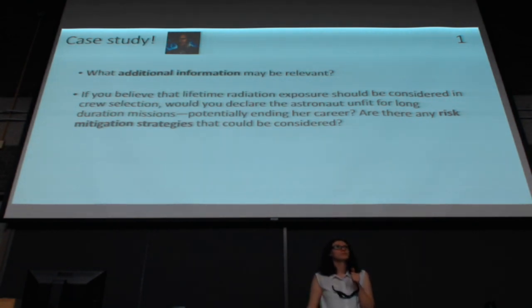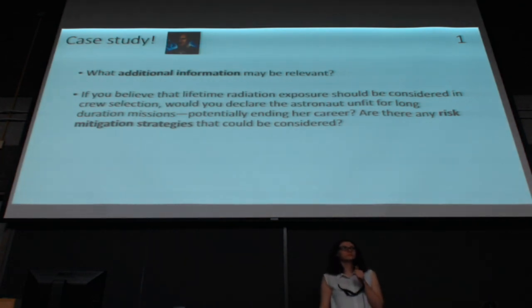If she previously had cancer, then she's at higher risk for cancer than the general population, whether or not she was treated by radiation or not. So I would consider her unsuitable.